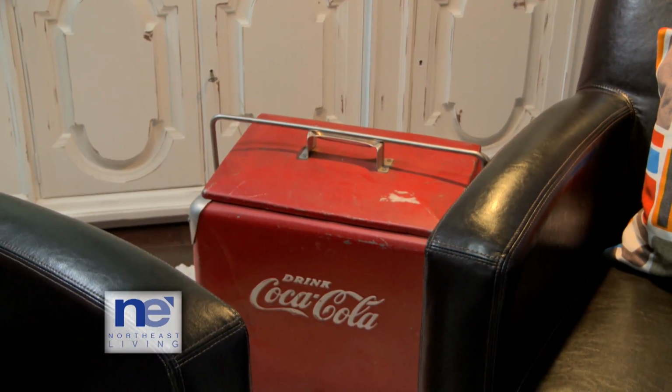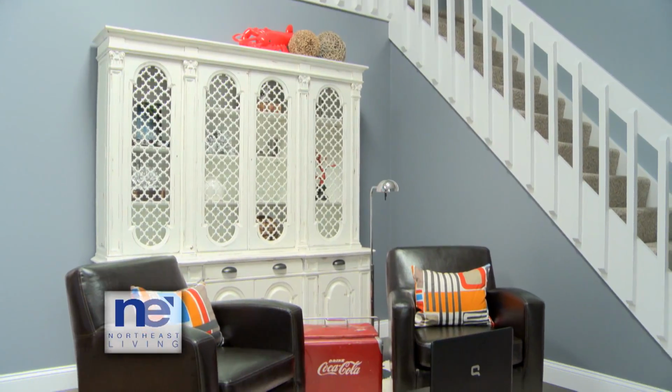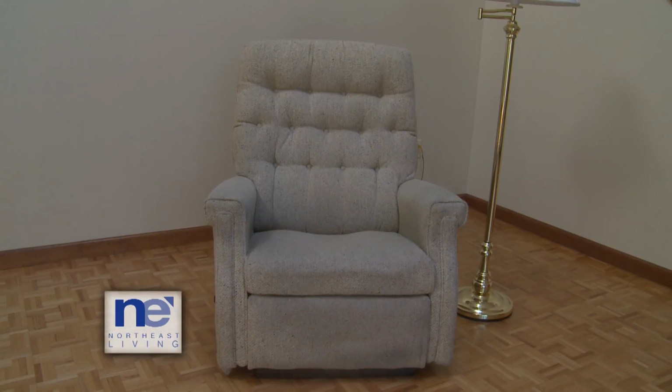The last area was really that little section before you went up the stairs that I like to call the nook. So if you remember, he had that horrible lazy boy chair that was destined to be thrown out.